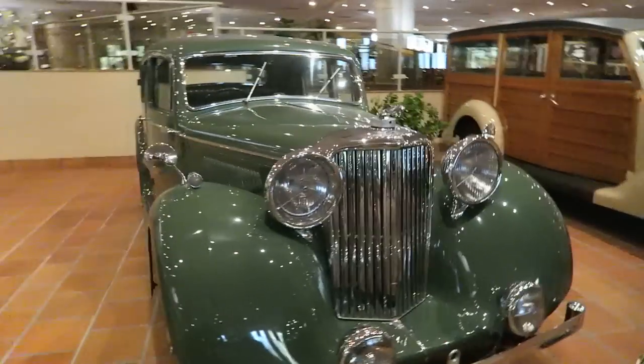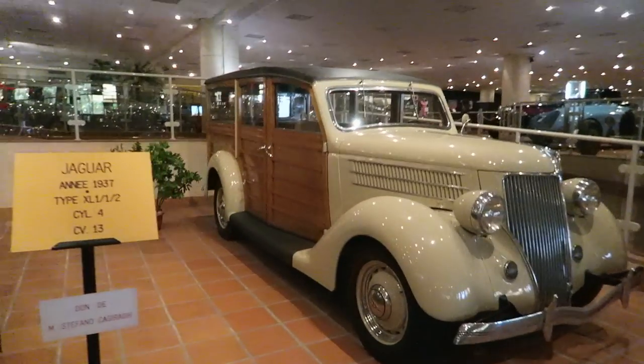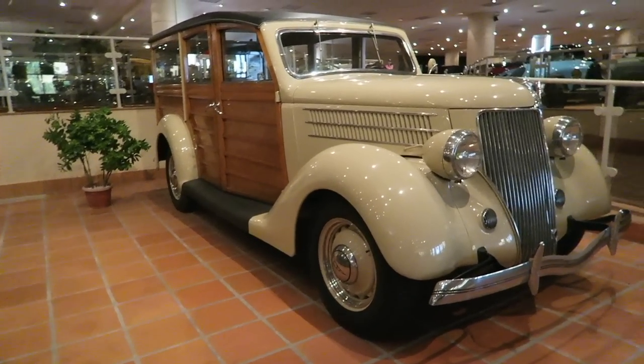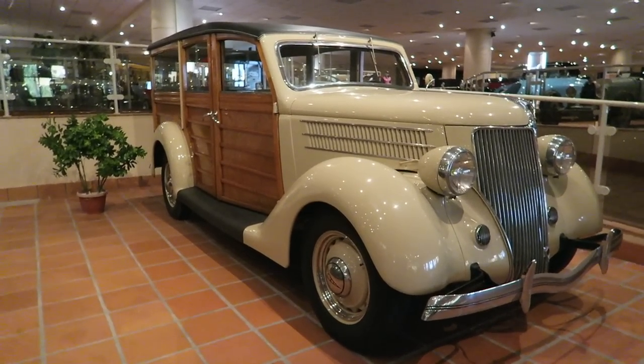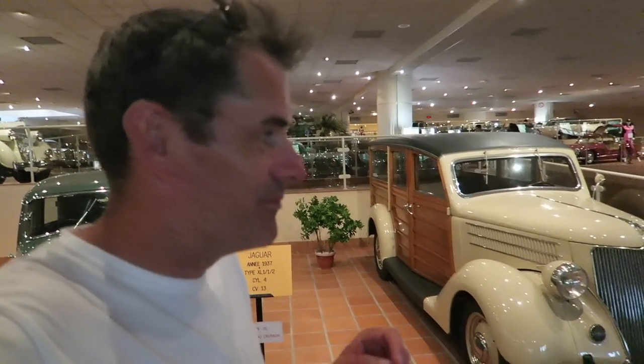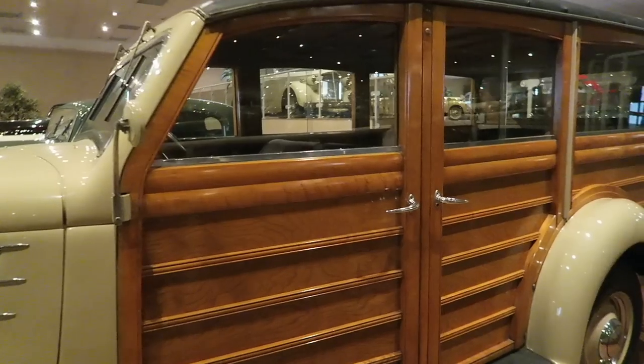Here's a Jag. I've just fallen in love. Oh yeah, that's one of the... A Ford Brick. Oh my God. Why does it not continue making that? I've just fallen in love. I have, look. A Ford Brick. See the wood on the side of it? That's amazing. I love it. It's amazing.